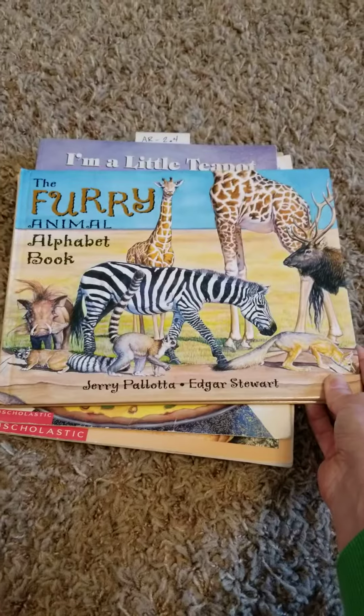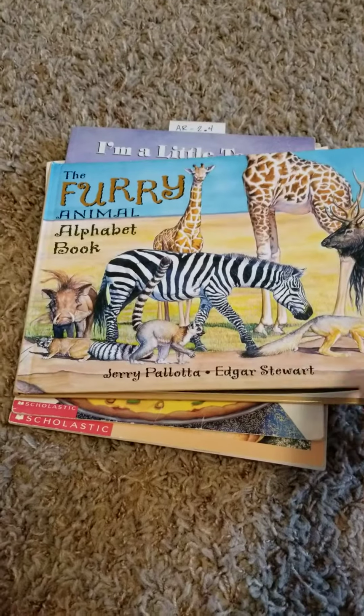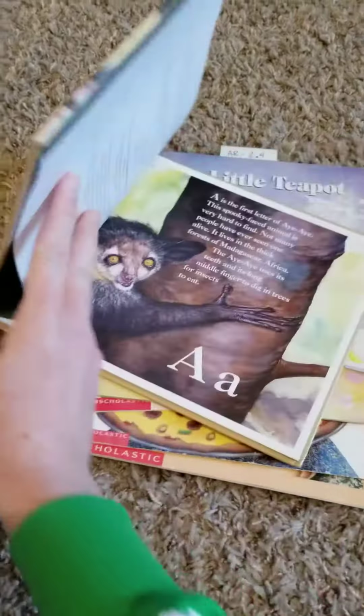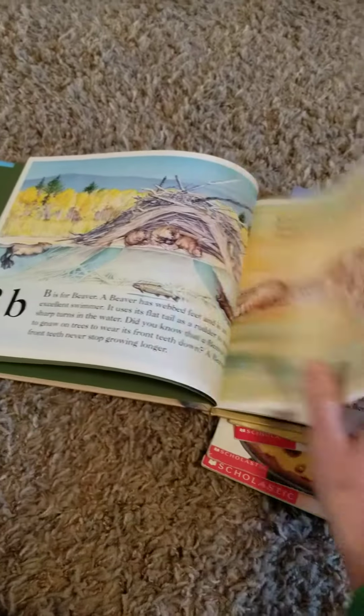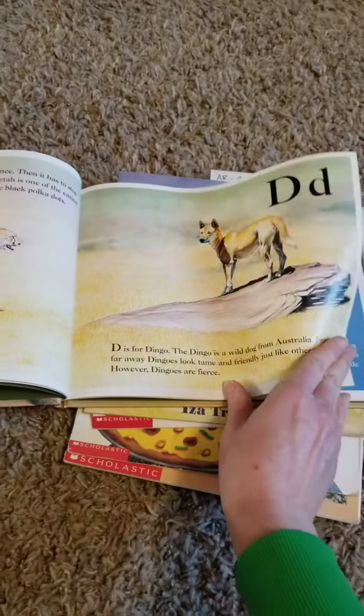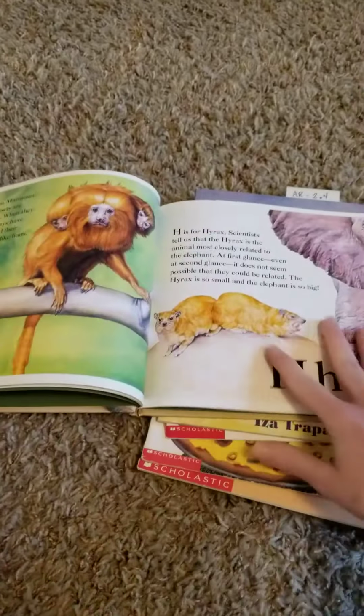This one I wanted to give you a little bit of a flip through with. It's the Furry Animal Alphabet book. And what's really fun about this one is that you're getting animals that you normally might not see in most picture books. And you just come up with some really cool facts. And we really liked this one.